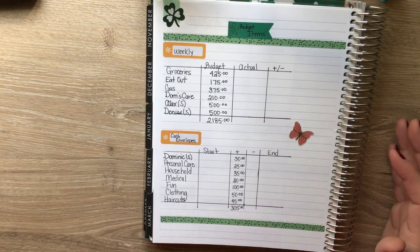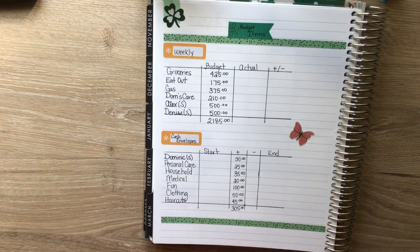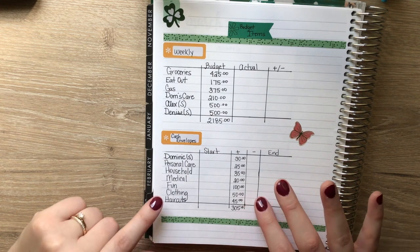Fun, I'm going to put $100 in here. I do want to take Dominic to the Ostrich Festival. It's this really cool carnival, there's vendors and stuff there. It's awesome. It's in Chandler, Arizona. I take him every year for around his birthday. His birthday's the week after the Ostrich Festival is here. It's only here for a weekend. And I take him every year, so that will probably be all used when we go to that.